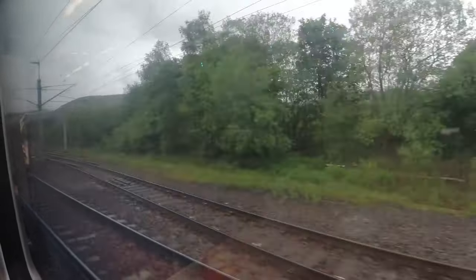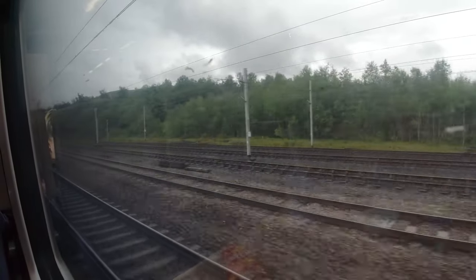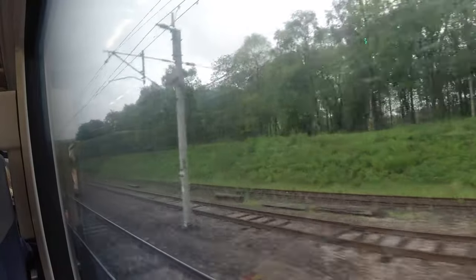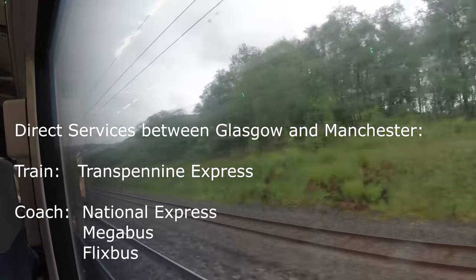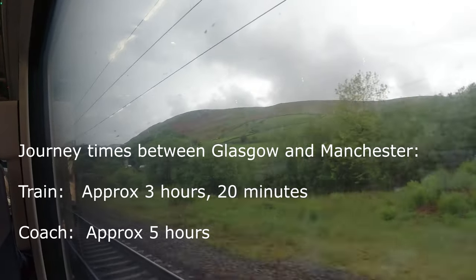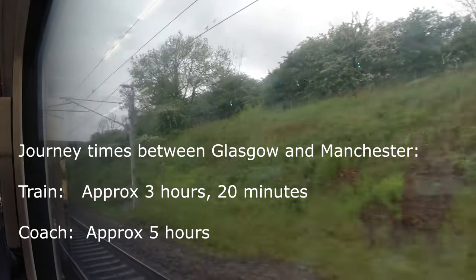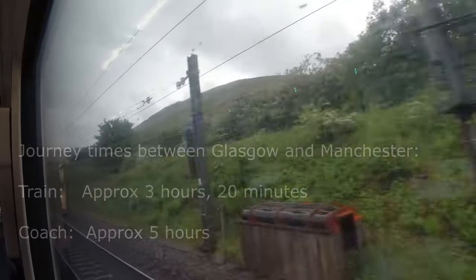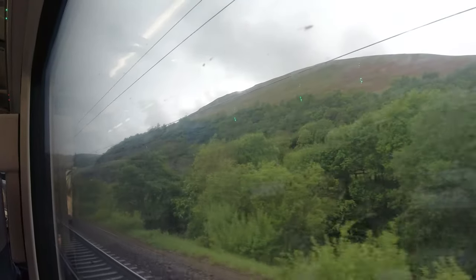However, I do need to talk to you about the transport choices available if you want to travel this route yourself. Now, there are several coach companies that will take you from Glasgow down to Manchester direct, namely National Express, the aforementioned Megabus, and also Flixbus. Now they all take around 5 hours to make the trip according to their websites, compared to the 3 hours and 19 minutes on the train. Now I looked at comparative pricing for the day I took this journey, at around about the time reasonably close to when I was travelling.